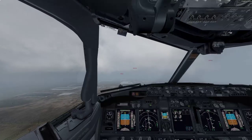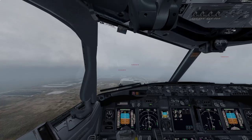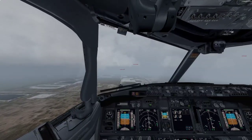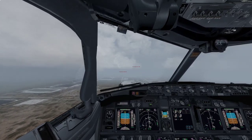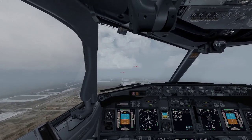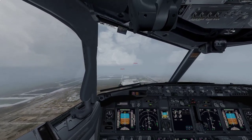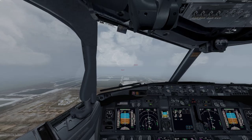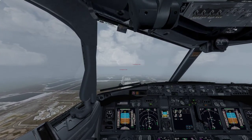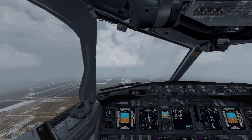Miami Tower, Canadian Express 1 with you. American 1401, cross runway 12, ground 121.8. Crossing runway 12, American 1401, good night. Tower, good evening, Delta 650, ILS runway 9. Delta 650, Miami Tower, wind 070 at 9, gust 18, runway 9, cleared to land. Cleared to land runway 9, Delta 650.